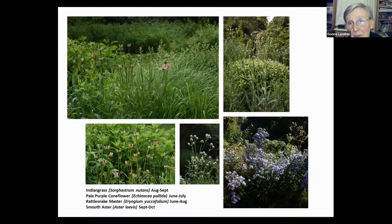The deer like it in the spring. They like those leaves in the spring, but later on they don't like them. So it's deer spread in the spring.